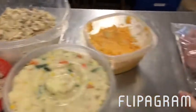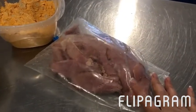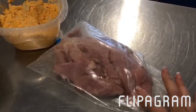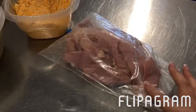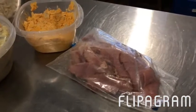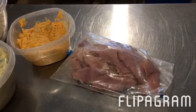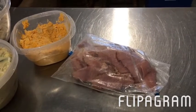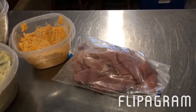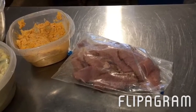So there's this, and then there's also ham, and I need to do something with this. I probably tomorrow will just go ahead and cut it up and throw it in a pot with some beans in the crock pot and turn it into some beans and rice because it's getting to the end of its life. It's been a week, and I need to do something with it to finish it up, or it's going to go bad.